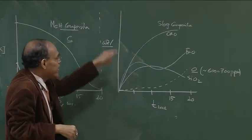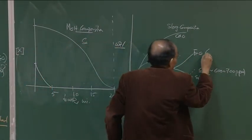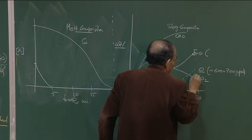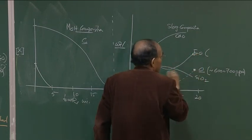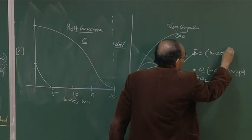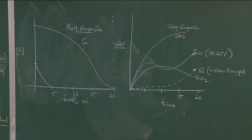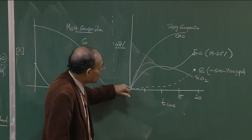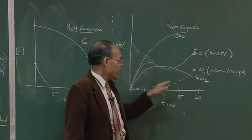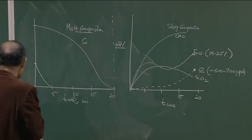Because they are all in different axes, I am not putting the values here. The final FeO content, the starred value, could be about 15 to 25% FeO, which could be possible in the system. And of course, if one superimposes temperature, the temperature will also follow a similar trend like the dissolved oxygen, continuously increasing.